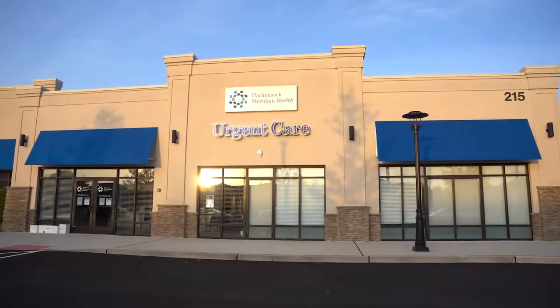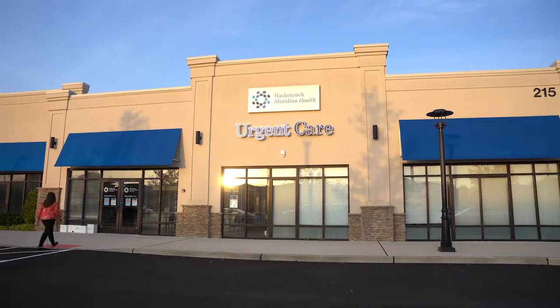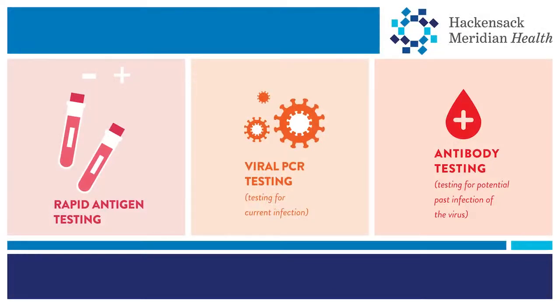As our communities continue to return to school, work, and regular activities, we're relying more on COVID-19 testing to help us keep risk at minimal levels. There are now 3 different types of COVID-19 tests readily available, including rapid antigen tests, PCR tests, and antibody tests.